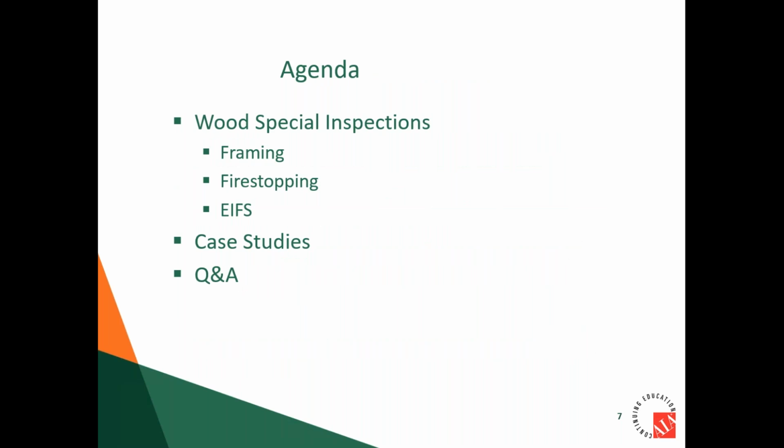So, a high level agenda that we'll be walking through here. Wood special inspections, I'll be going over the framing, more of the structural framing components. I'll then turn it over to Steve to go into detail on the fire stopping and EIFS wood special inspections. And then at the end, we'll be having three case studies that we'll talk through, and then hopefully have time at the end for additional questions and answers, as Lucas mentioned here.